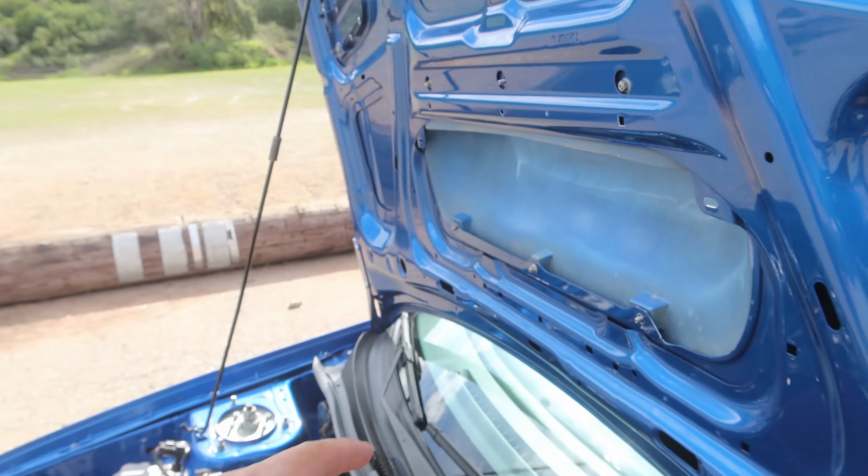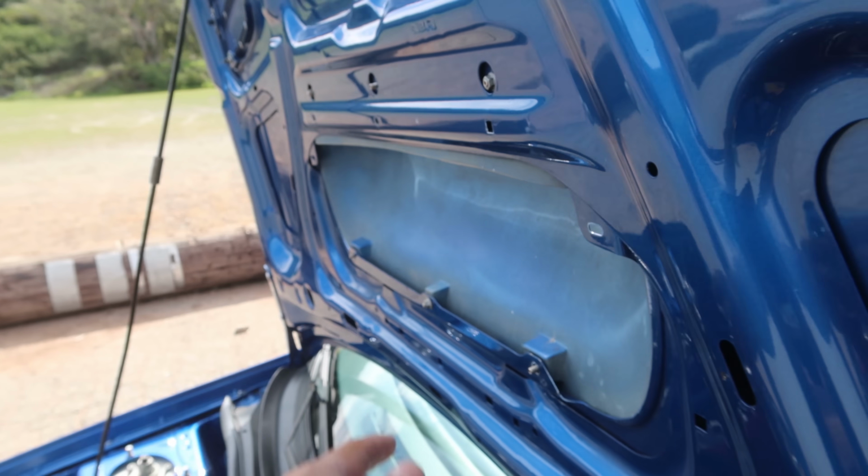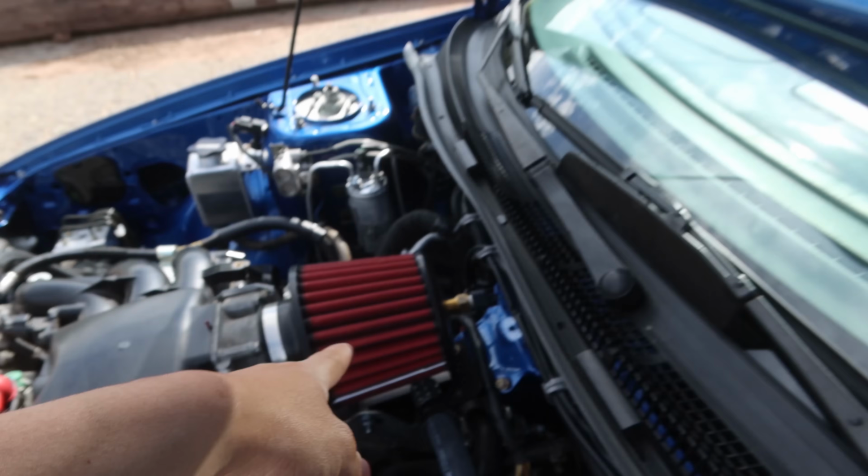So it's kind of interesting. This usually goes to the stock intercooler, right? Correct. That's what it's designed for. But now the scoop is actually just feeding this. Correct. Yeah, that's pretty cool.